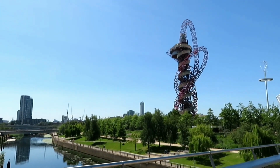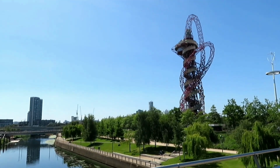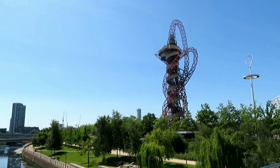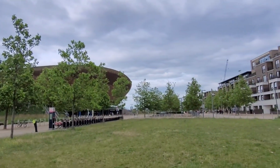Of course there's also the Orbit, which you can climb and get amazing views of London from the top platforms. You can either take the lift up and then walk down. Alternatively, you can also take the lift down as well. And also don't forget, it's the world's longest slide, which comes down from the top platform as well.